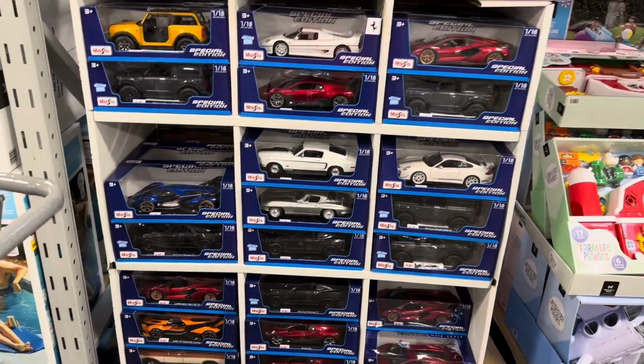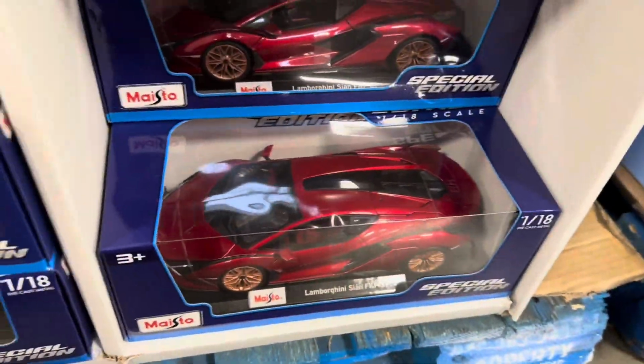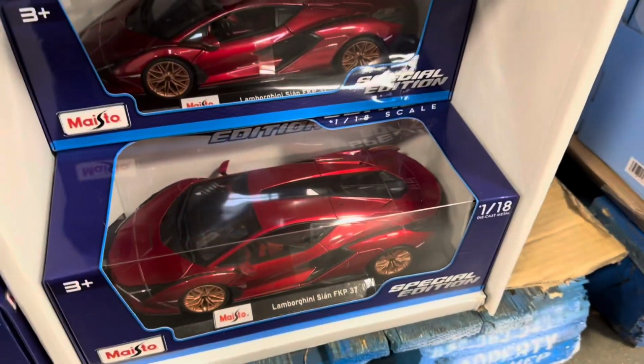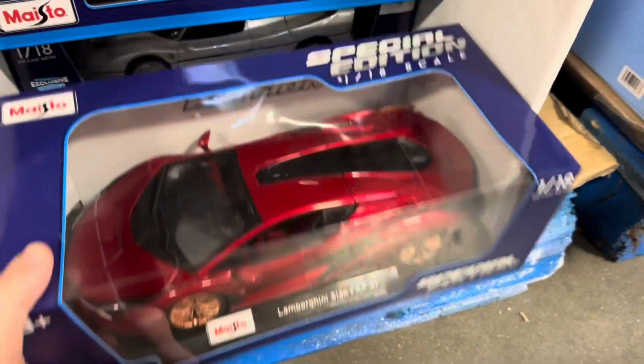All right, I'm at Sam's Club and they got all the cars out finally. I already picked out an F-150 and a Bolide. I had to come back, actually. There's a lot of people in the aisle, so I didn't film a video when I looked the first time, but now I'm back. So let's see what they got in here.